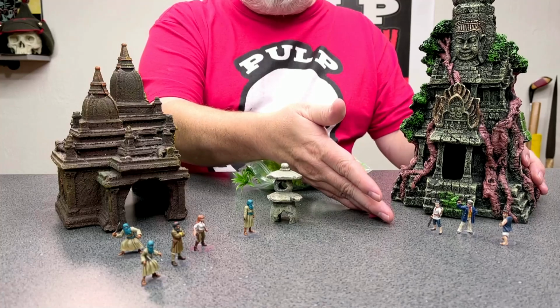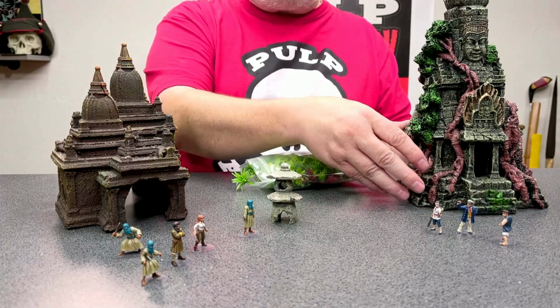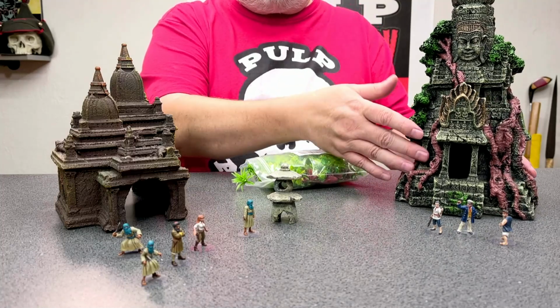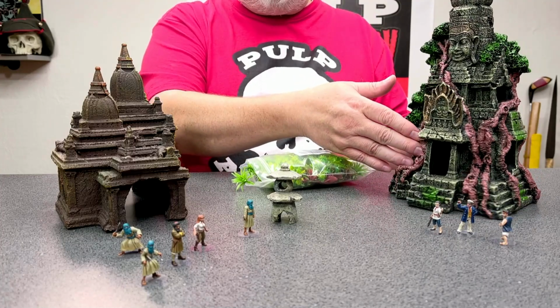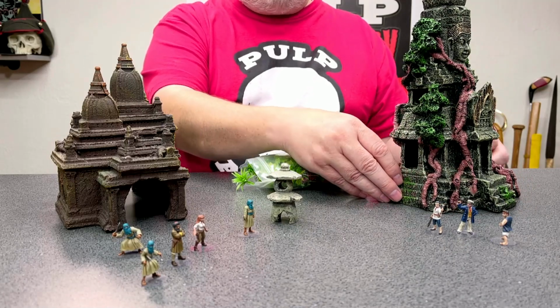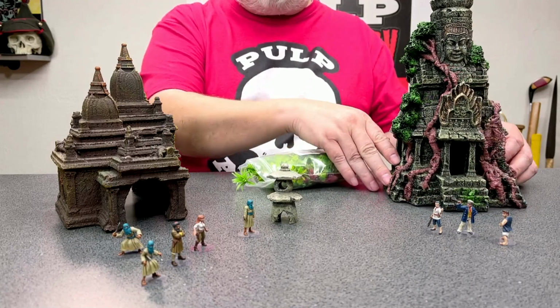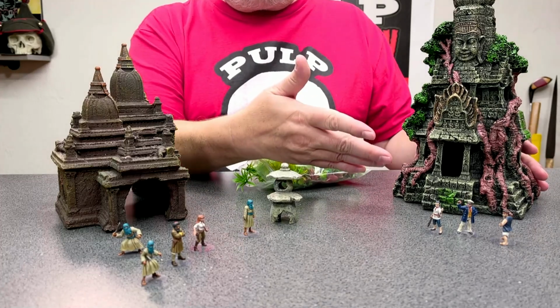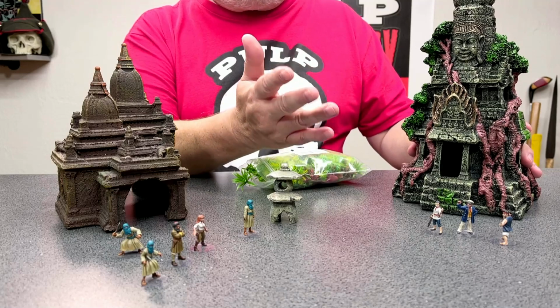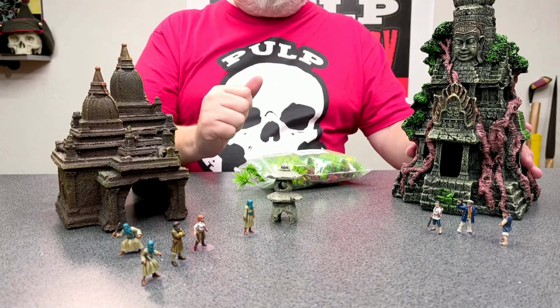And look at the scale. That looks freaking awesome, and I think this was under $30 if I remember right. If you bought this as an actual gaming piece, it'd probably be double that. But at a pet store, you can find this kind of thing, especially look in their clearance and on sale aisle, because you can find some cool stuff.